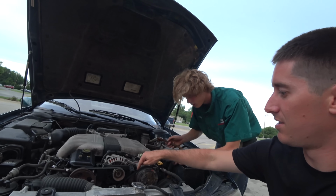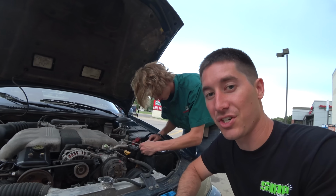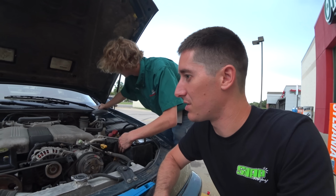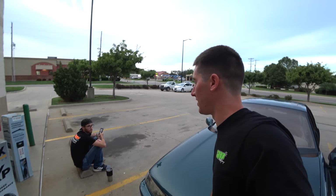Look at this belt. The AC belt is super old and looking pretty rough. Actually, all the belts on here are looking pretty rough. I bet they were changed when the timing service was done like 60,000 miles ago. Zach and I are ready to go eat and wash this car.